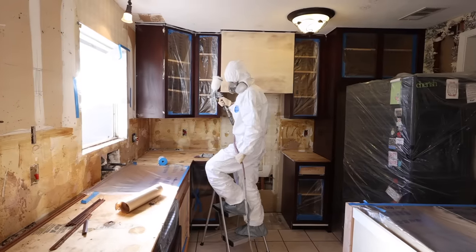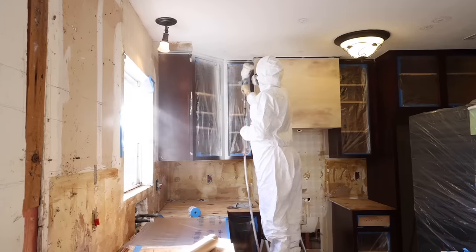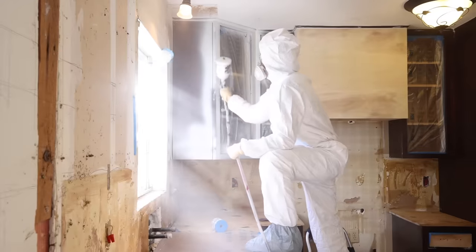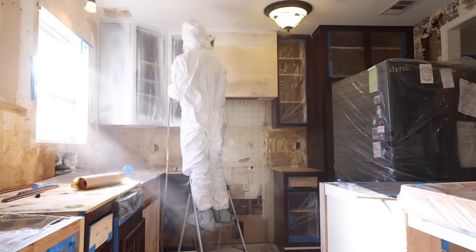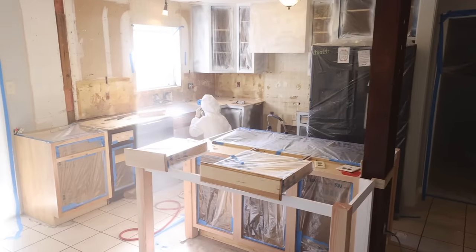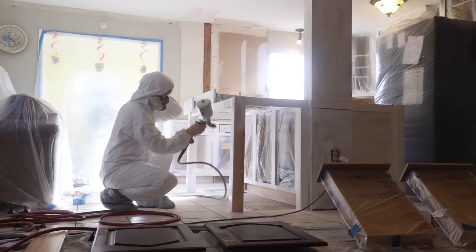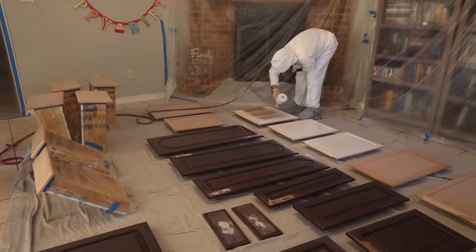Once I finished spraying the cabinet boxes, I moved on to spraying the doors and the drawer fronts.